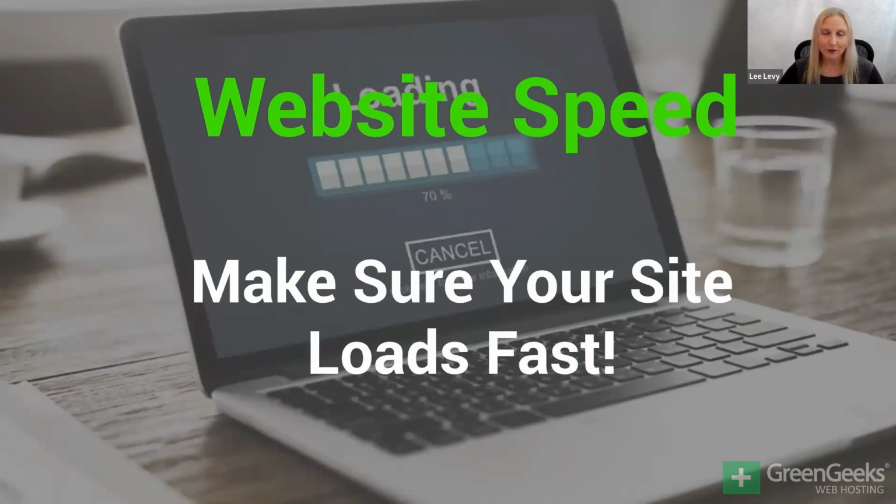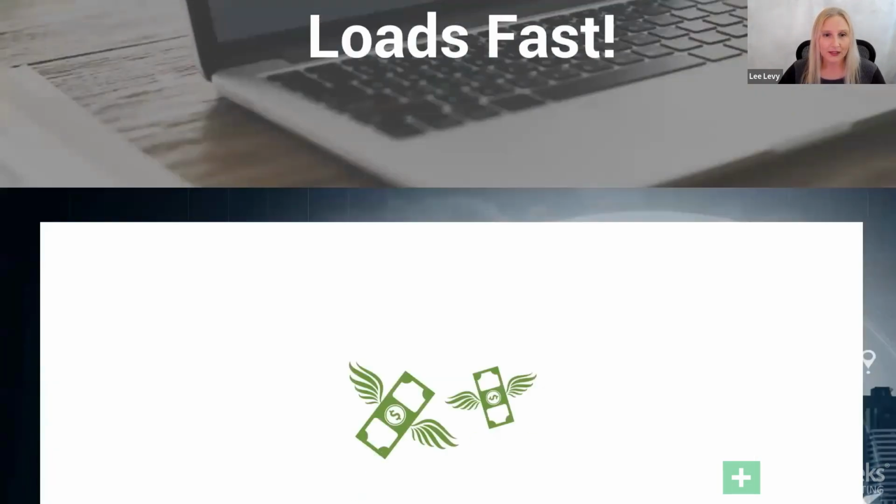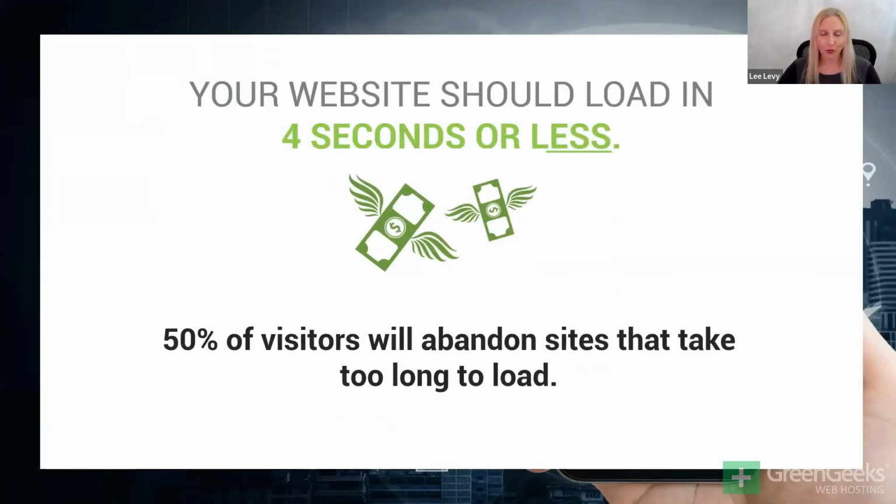Okay, first and foremost website tip is make sure that your website loads fast. And I come across this all the time when I do analysis on people's websites. Your website should load in 4 seconds or less, because 50% of the visitors will abandon sites that take too long to load. And that's just a fact. Think about it for 2 seconds. How many of you go to a website and you get the scrolling line of death, or some kind of message that comes up, the website doesn't load, and you are just on to the next website. So remember that number, your website should load in 4 seconds or less.